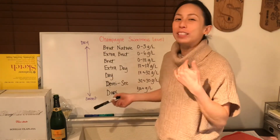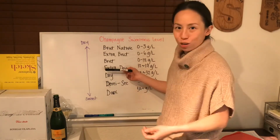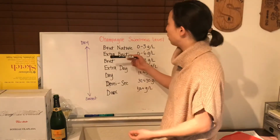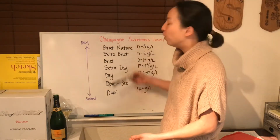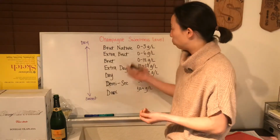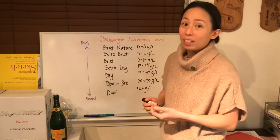As time went on further, people wanted even drier champagne. So we went from dry to extra dry. And then we just kept going. We're like, okay, still not dry enough. Hence, we have the brut, extra brut, and Brut Natural. So forgive it for making absolutely no sense at all. But just remember that when you see a champagne, dry is actually on the sweeter side.